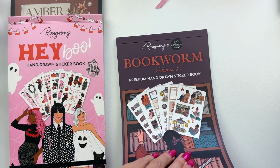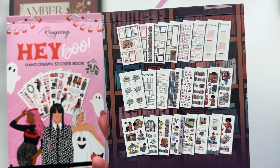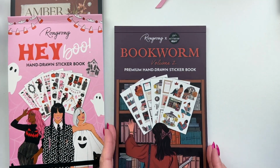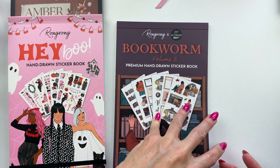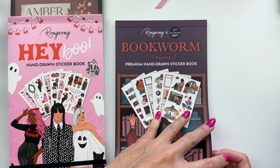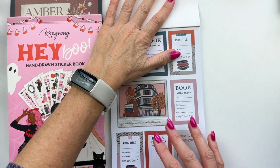Next up, Bookworm Volume 2, collab with JoJo's Pretty Paper Shop. Let's check it out. Tell me in the comments if you are a bookworm and you're tracking reading time in your planner.